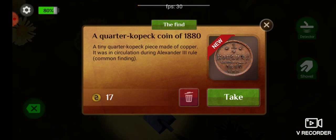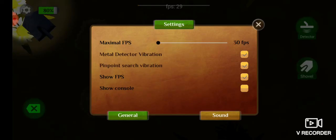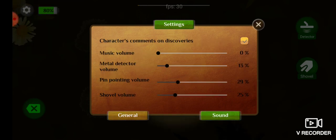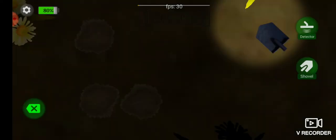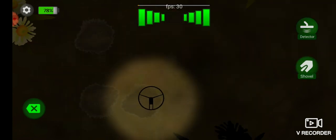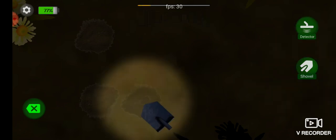A tiny quarter kopeck piece made of copper was in circulation during Alexander III's rule, a common finding. Okay, just give me a moment, guys. I'm going to turn down the volume for you here. There. That should be better. Alright. Oh my goodness, we have another item. It's going to be in the same hole.